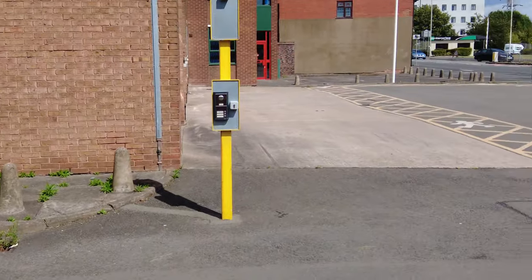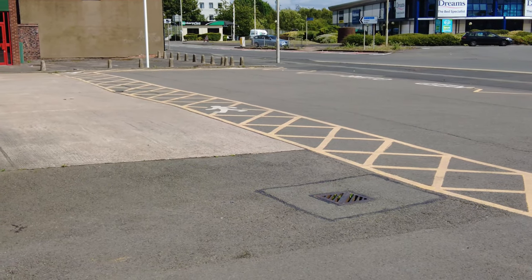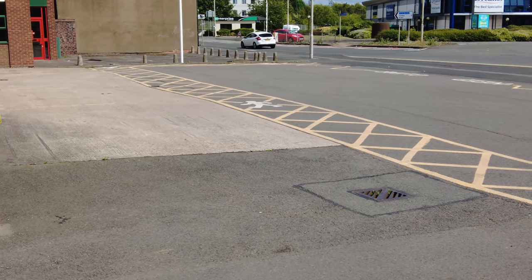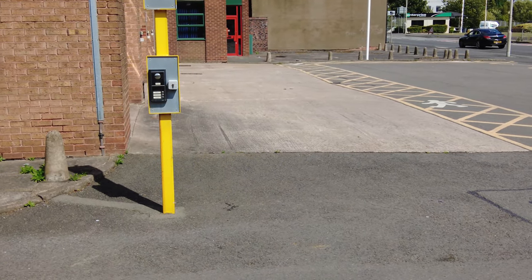It's really bright out here, guys. I can't see my phone. Turn the brightness full up. Right, see what it says. Fire station, Brierley Hill.